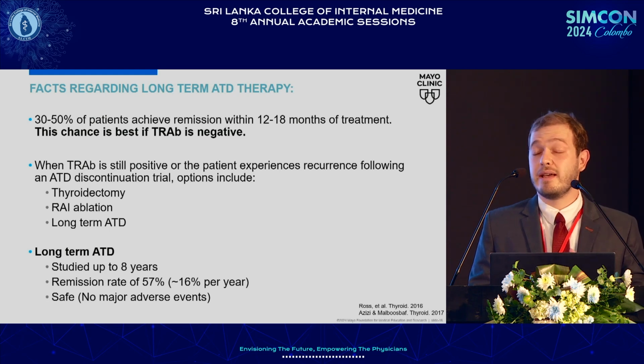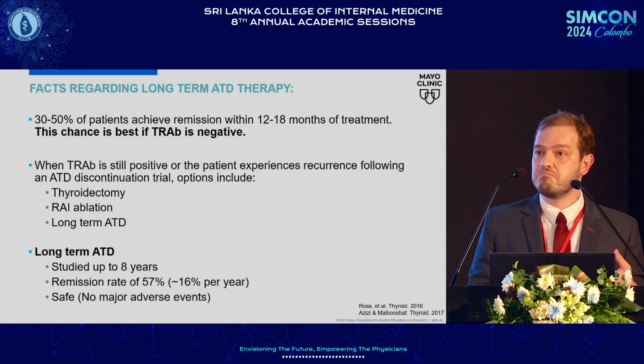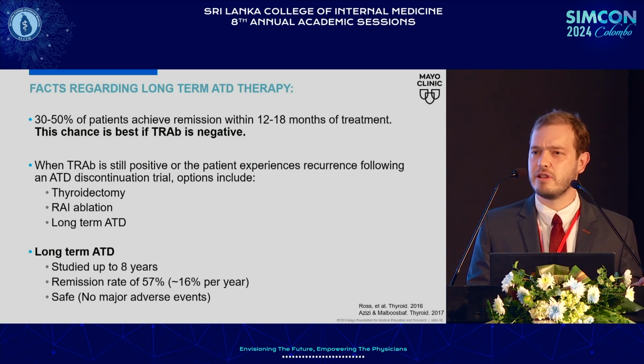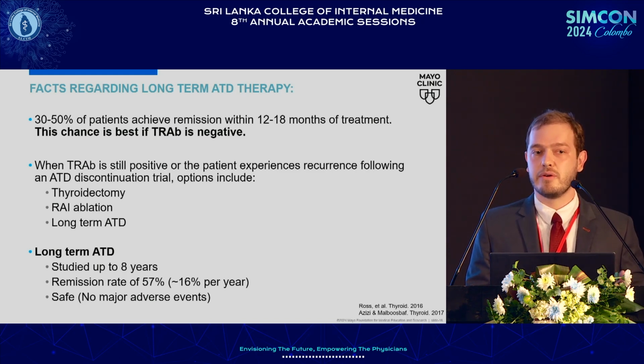When you have the antibody positive and elevated, then you have two options. You can talk to the patient and say, let's keep going with the antithyroid drug, especially if the dose is not too high, because you're going to maximize the chance that the patient is going to go into remission. That's a very feasible option. Alternatively, you can consider doing radioactive iodine ablation or surgery, but the problem is then the patient will become hypothyroid and you're going to have to go on thyroid hormone for life.